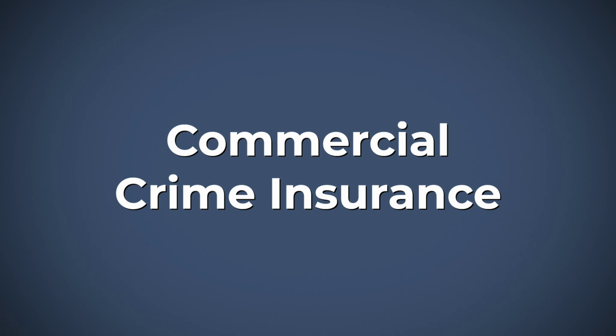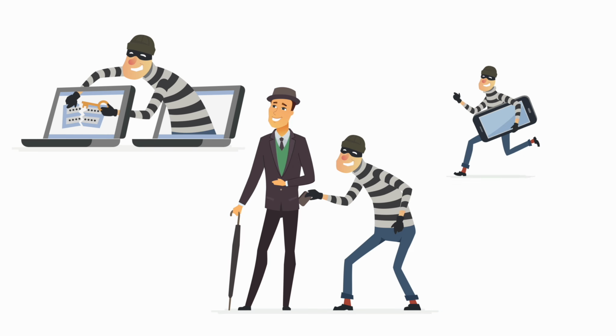Commercial crime insurance. Because unfortunately, some people just aren't always as honest as they seem. This one covers your business for things like employee theft, fraud, forgery, and even third-party crime. So when your most trustworthy employee decides to help themselves to a little extra, you won't be left holding the bag. It's basically insurance for when your "I trust my employees" motto gets put to the test.